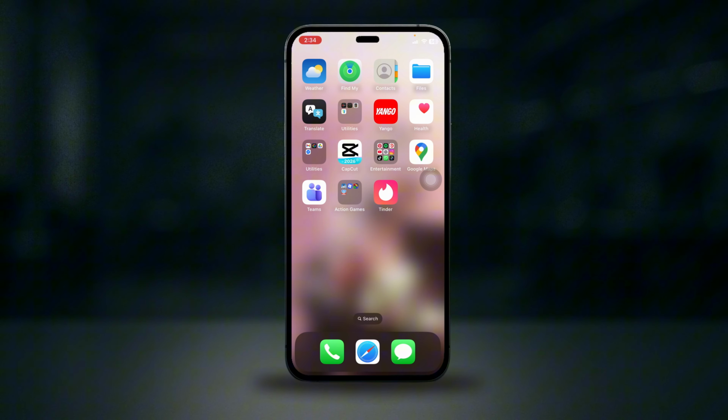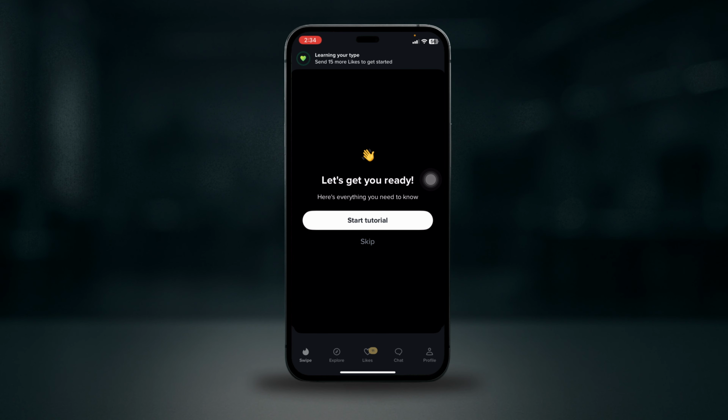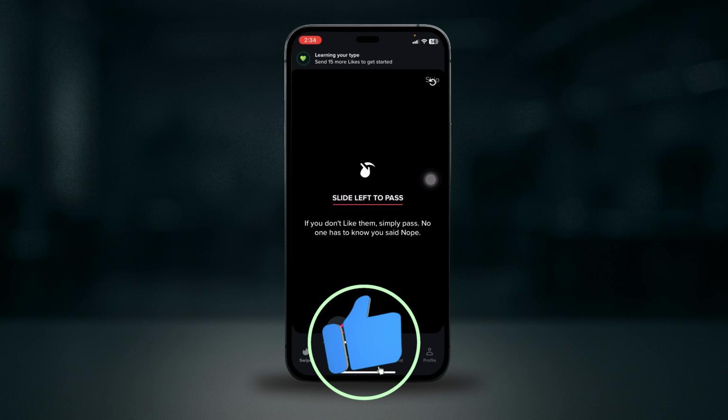After deleting your app, go to the App Store, search for Tinder and download the app from there. And after reinstalling, log in again and allow all the required permissions, and that's it.